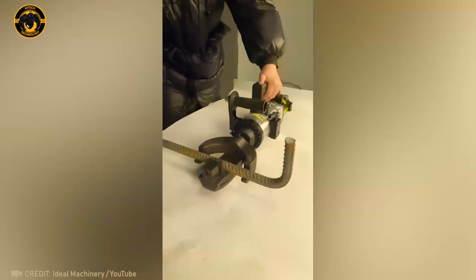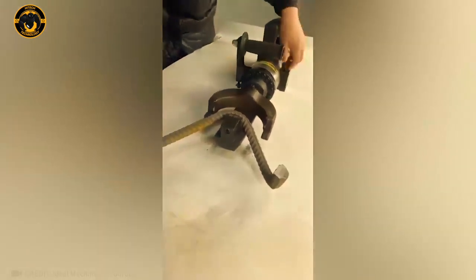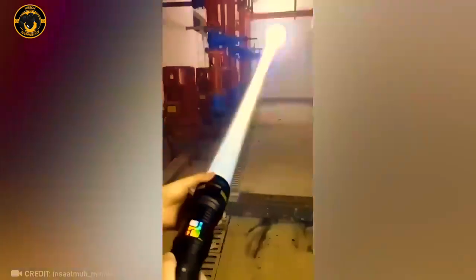With just a push of a button, you can bend a metal bar to the exact shape you need. Get ready to be amazed by this incredible flashlight that cuts through any darkness.